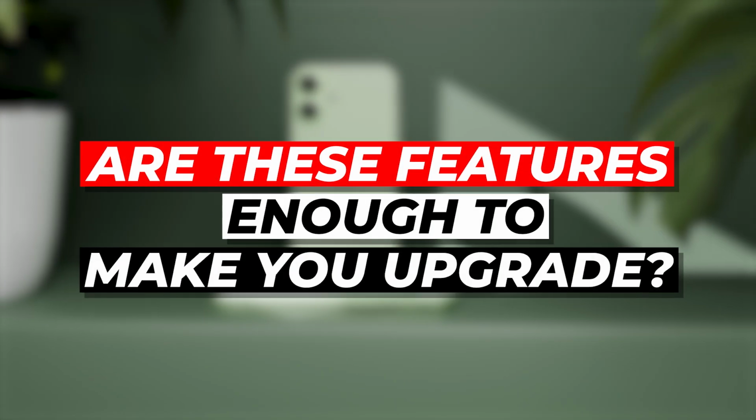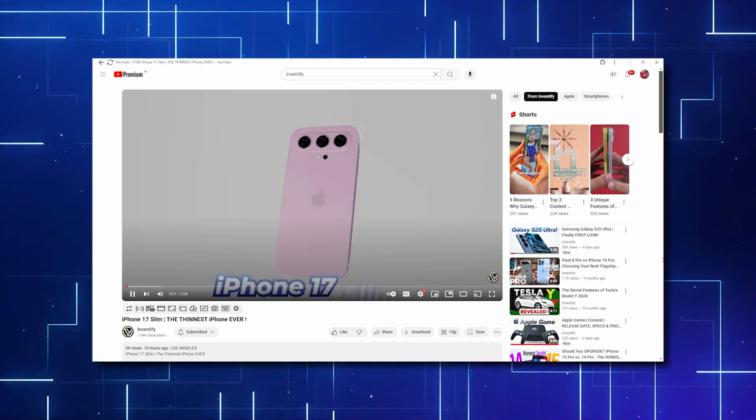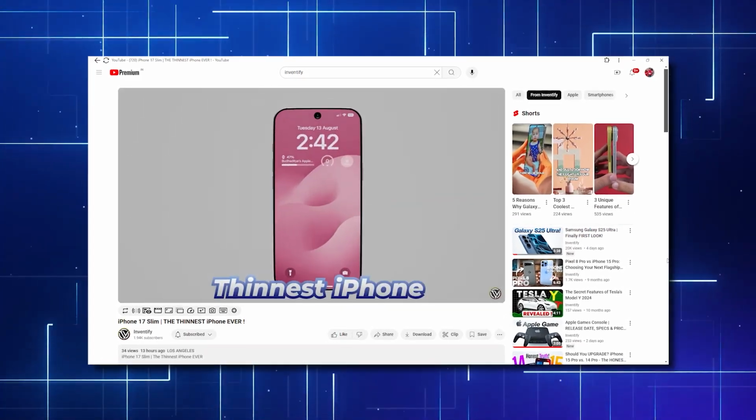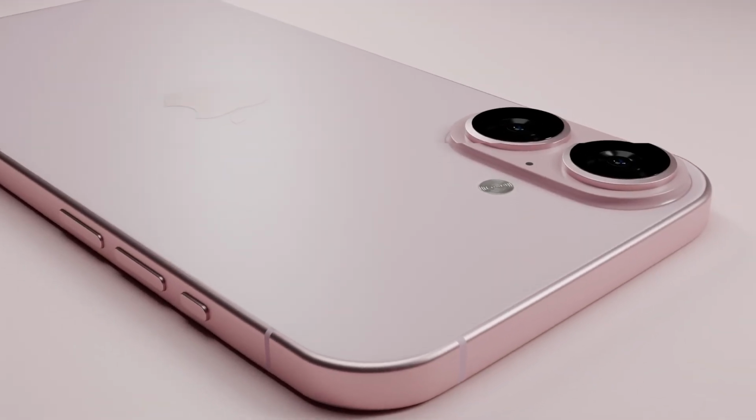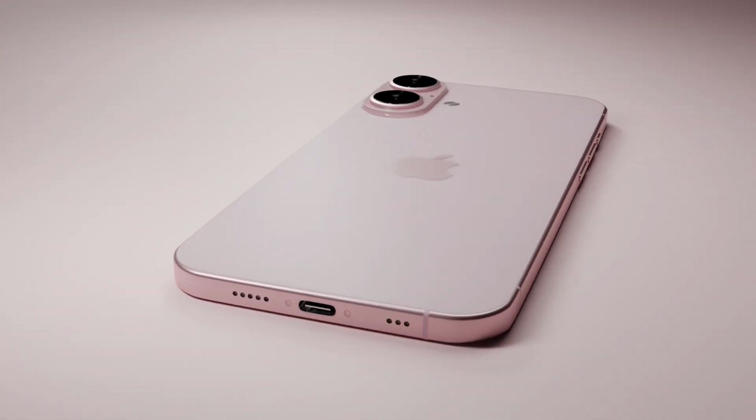Are the features enough to make you upgrade? If you're curious to know what's next, don't miss our latest video on the upcoming iPhone 17 Slim, which promises to be sleeker, more lightweight, and packed with even more innovative features, potentially setting new standards in design and performance.